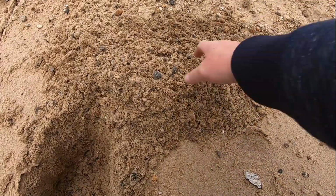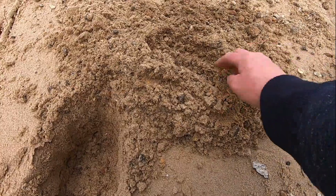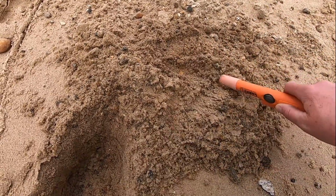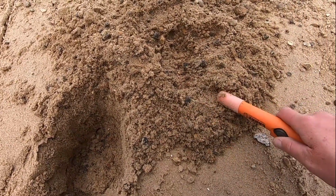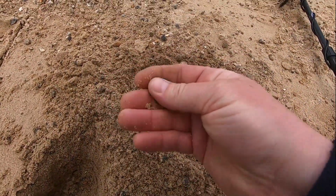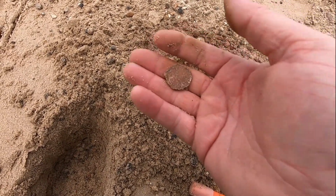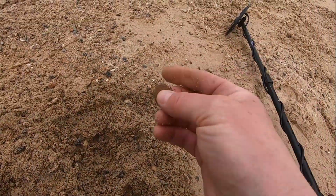Yeah, something out, guys. Bouncing between 50 and 60. Almost missed this one. It wasn't really doing it for me. Where's my pointer? It's a coin. It's 20p, guys. 20 pence. Yeah, I almost missed that one. It was a little quiet, but it's probably due to the depth of it. So yeah, 5 per coil, picking up the depth still.